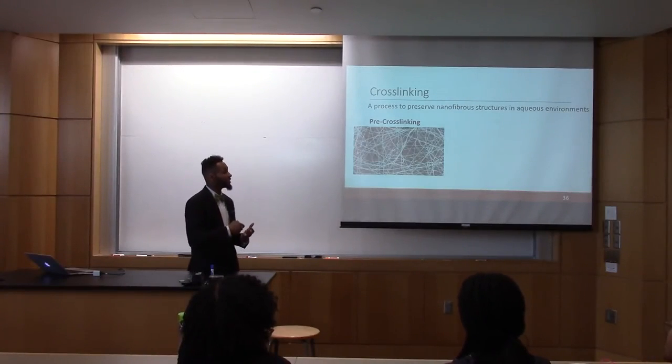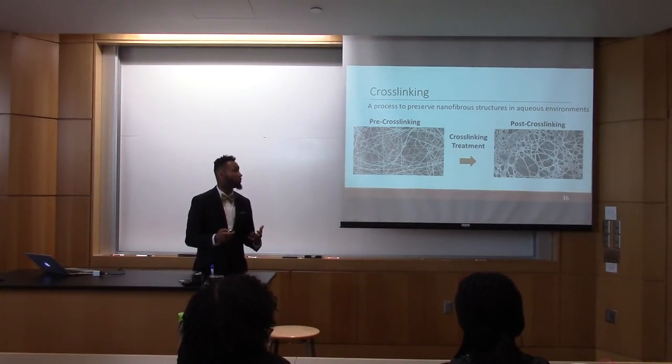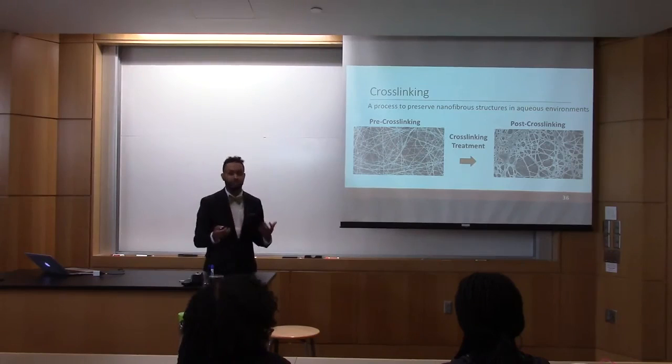Non-cross-linked fibers look similar to this. Add that treatment and the fibers will look more like this. These are from the alginate study.